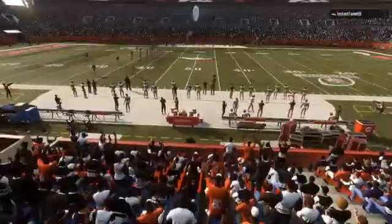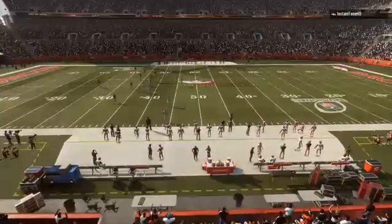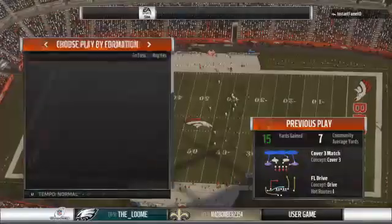Back with Charles Davis. I'm Brandon Gaudin. The Browns with a football to begin quarter number 2. And they've got it here with a 1st down.